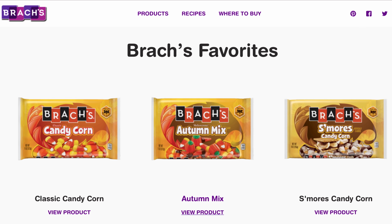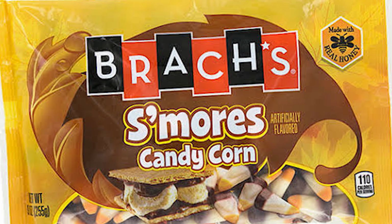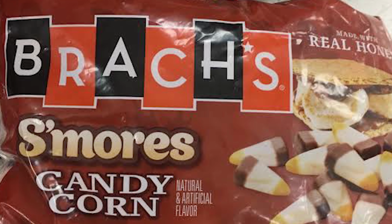According to the Brock's website, this particular flavor came back due to popular demand. So while they certainly aren't the most visually appealing flavor of candy corn out there, they are loved by enough people to bring them out of retirement and back onto the shelves.